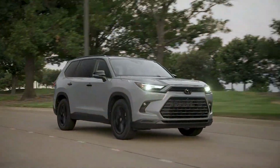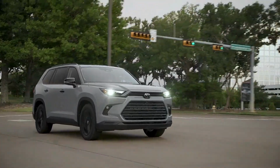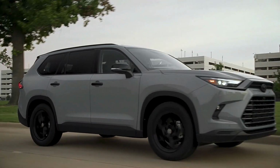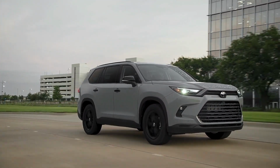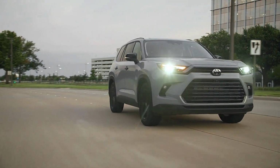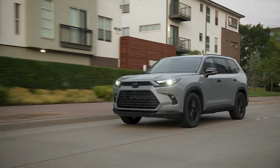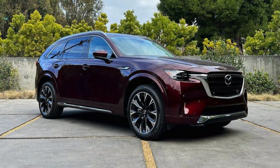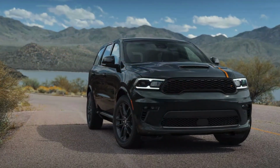In testing, the non-hybrid Grand Highlander hits 60 miles per hour in 7.0 seconds, a reasonable mid-pack performance. The maximum hauling power for the non-hybrid Toyota Grand Highlander is 5,000 pounds. That matches the max towing capacity of similar three-row SUVs, such as the Honda Pilot, the Kia Telluride, and some Mazda CX-90 models, but doesn't come close to the Dodge Durango's 8,700-pound limit.